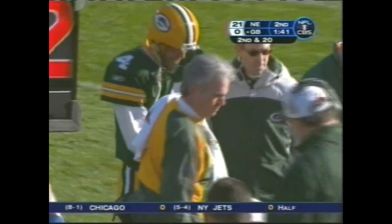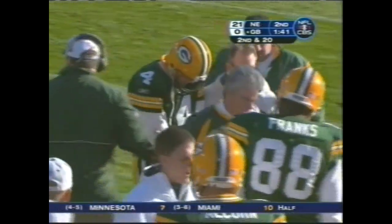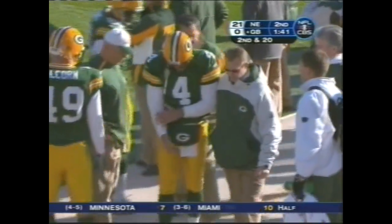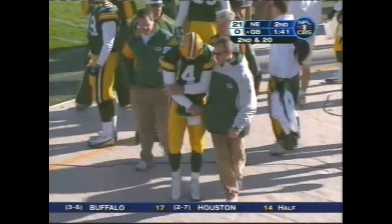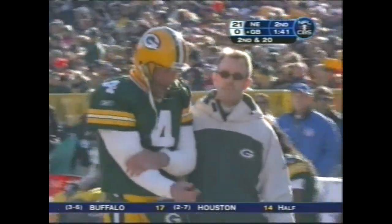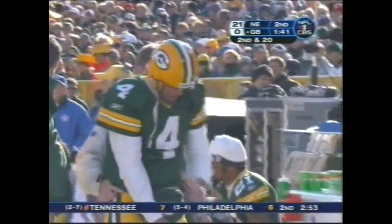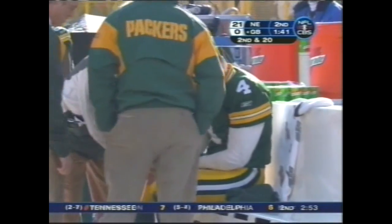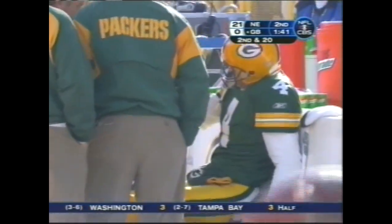Keep in mind, folks, you're looking at one of the true Iron Men and one of the toughest guys that's ever walked on a football field at any level. We mentioned a little earlier, this is his 231st consecutive start. He stands 11 touchdown passes shy of Dan Marino's all-time mark of 420 career touchdown passes.